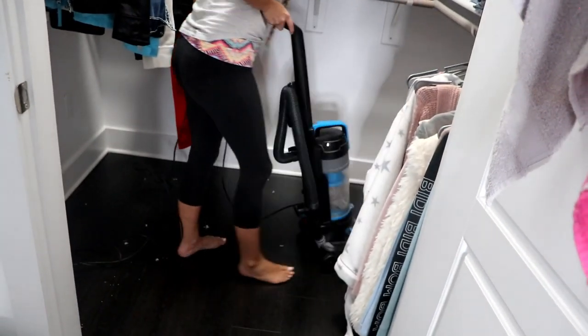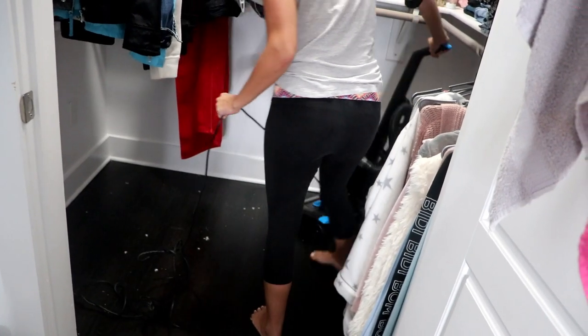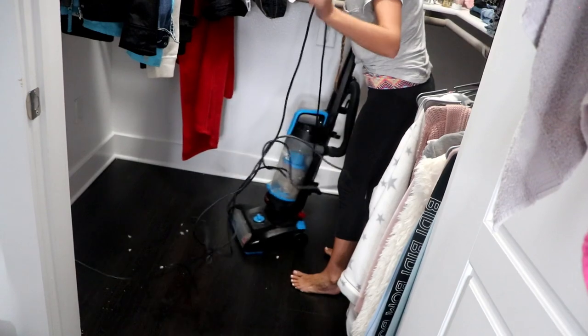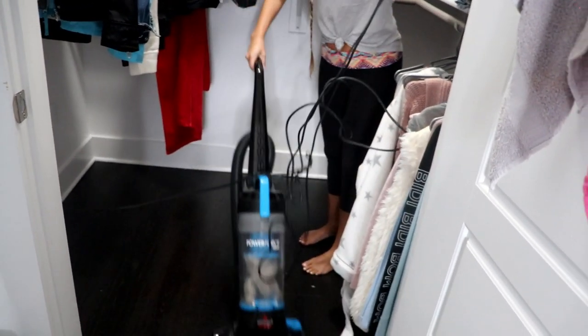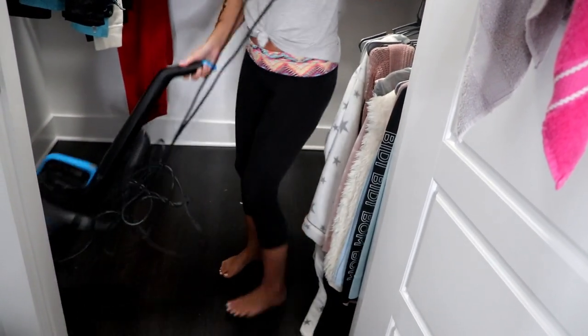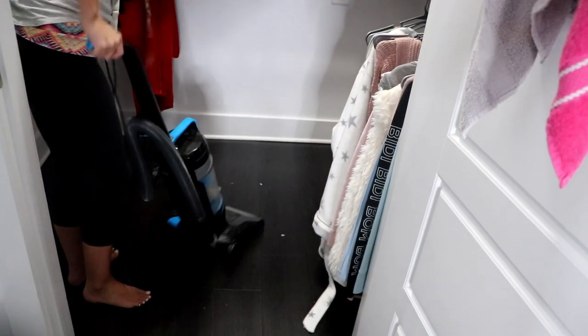So yeah, I'm just trying to vacuum up all of the bird feathers and the bird seeds. The reason why there is so much of that in our closet is because at night we put the bird cage in the closet so that the cats can't have access to them, because the cats run free all night and, you know, the cats would probably try to eat the birds. So yeah, that's why there's so many feathers and bird seeds on the floor in the closet.